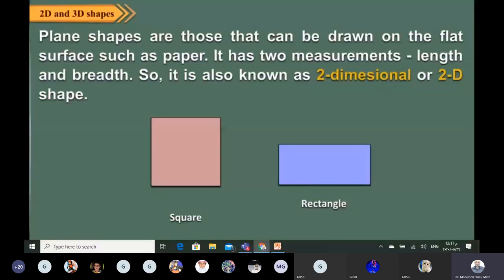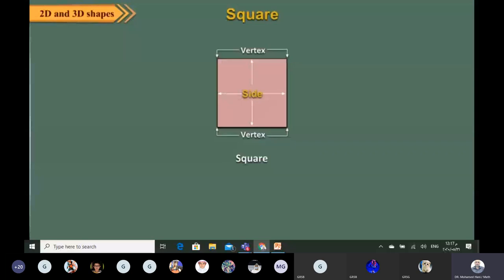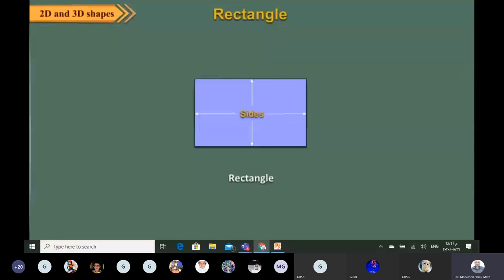Square. A square has four sides. All the sides of a square are equal. A square has four vertices. Rectangle. A rectangle has four sides.